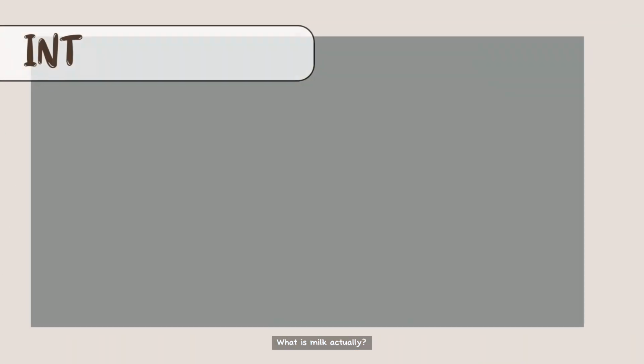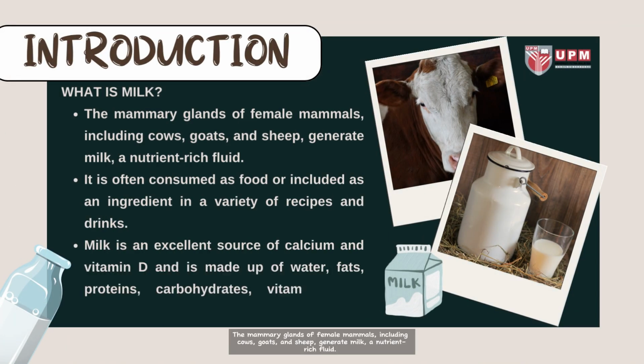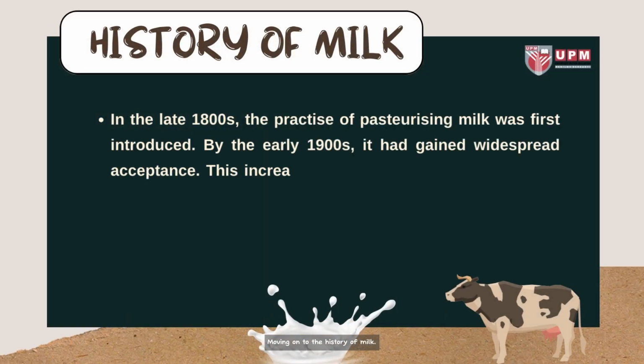What is milk actually? The mammary glands of female mammals, including cows, goats, and sheep, generate milk, a nutrient-rich fluid. It is often consumed as food or included as an ingredient in a variety of recipes and drinks. Milk is an excellent source of calcium and vitamin D, and is made up of water, fats, proteins, carbohydrates, vitamins, and minerals. Moving on to the history of milk.